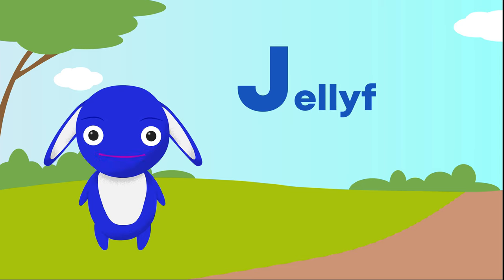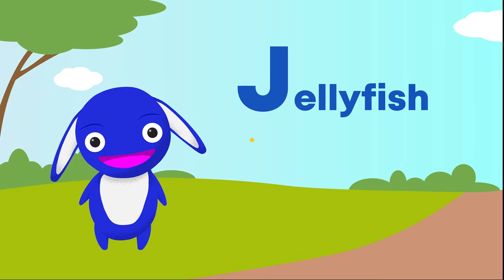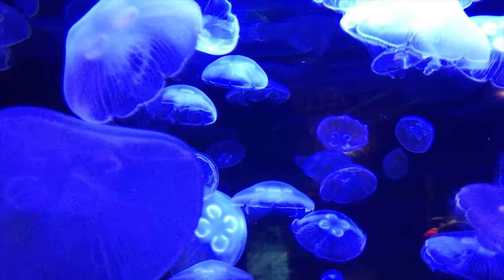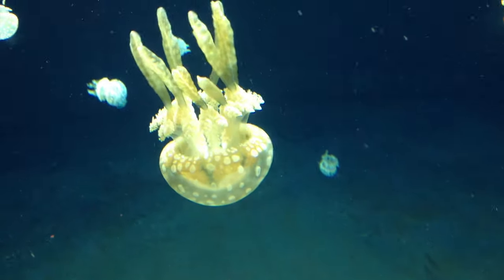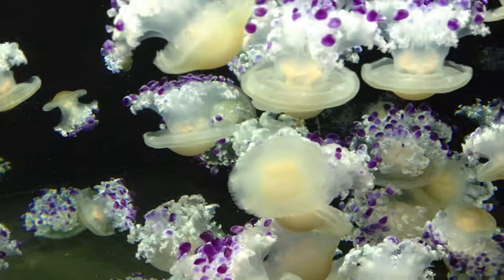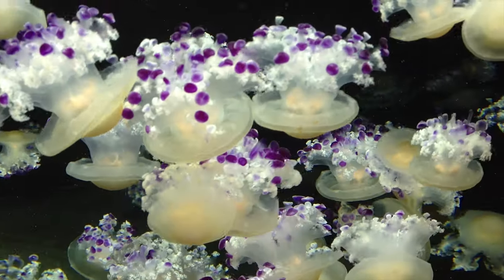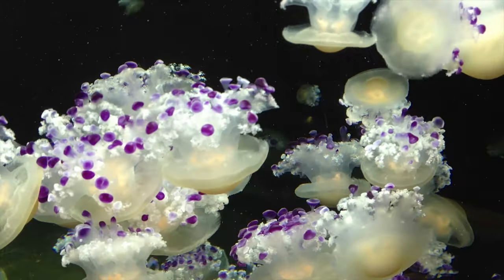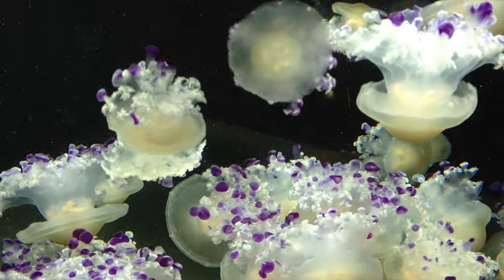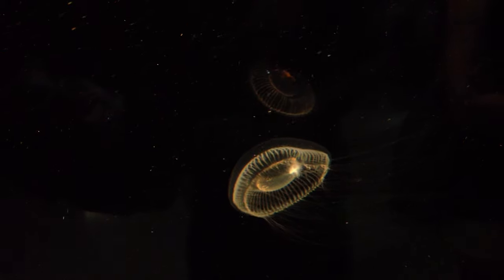J is for jellyfish. Jellyfish have been around for a long time. They were around even before dinosaurs. Jellyfish don't have brains or hearts. They have what's called nerve nets, and it can feel changes in the environment around them, and they move in response to that. They can be all sorts of beautiful colors, like purple.